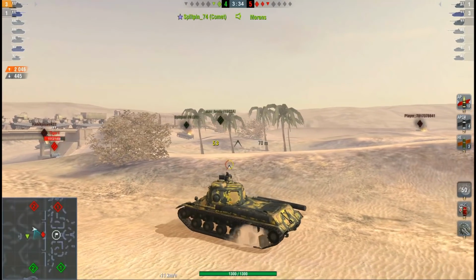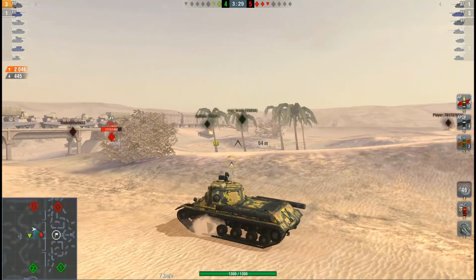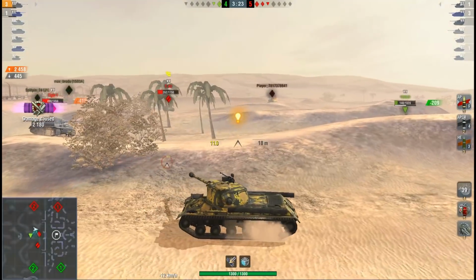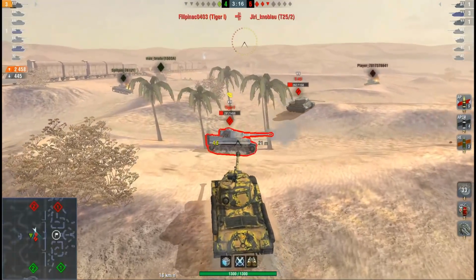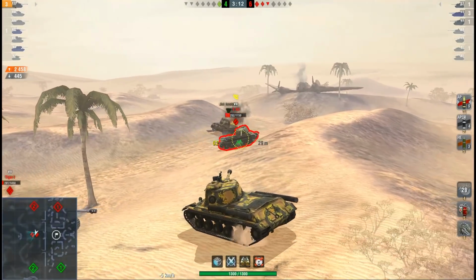Luckily for Gladiator, this Tiger is not a well-driven Tiger. Because he's thinking, well, there's a lonely medium over there, or a lone tank destroyer. I can go in and clear him out. Yes, but then you get this 412 in terms of alpha in the side. And the Tiger is still going forward and losing a bit more health, and he finally shoots down the T25-2. But yeah, it's too little, too late.